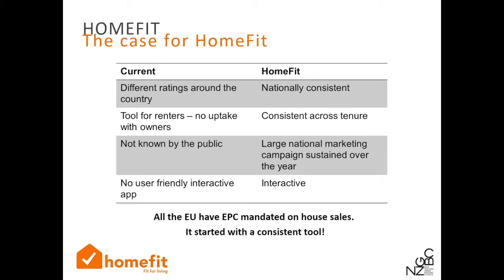In fact, interestingly, for the 6,000 people who have actually used the online app, the vast majority have been homeowners. I think that comes out of the House Condition Survey, that although rental homes are definitely in a worse state than owner-occupied homes, even the owner-occupied homes are still in very, very poor condition in New Zealand, and we need to do something about that too.